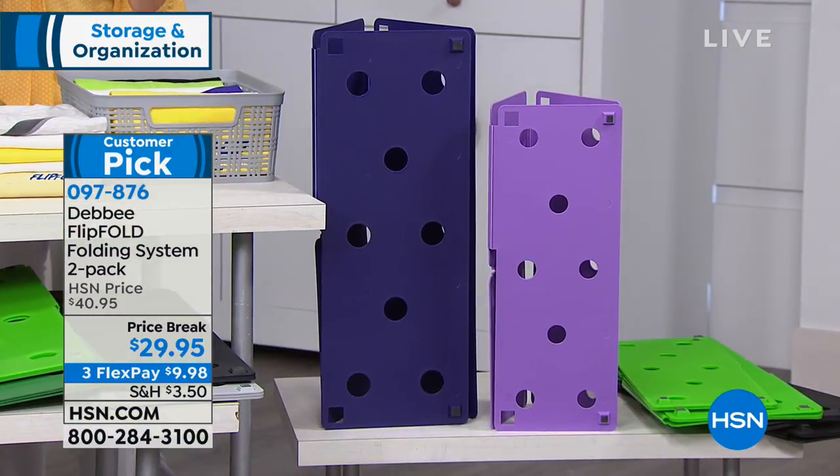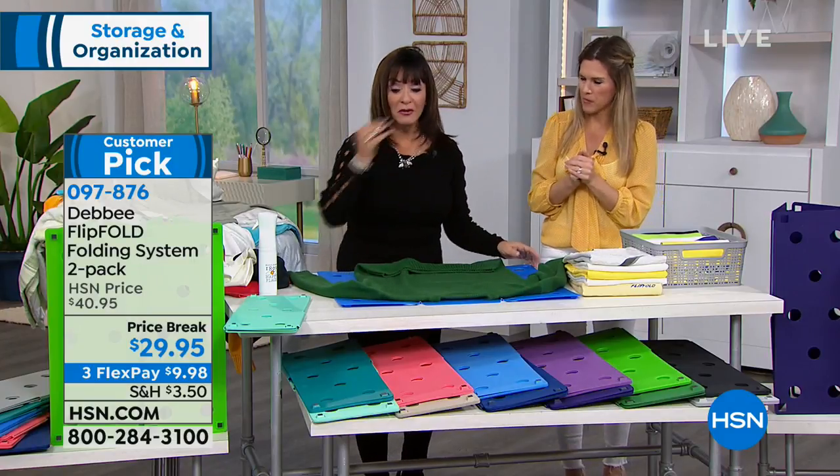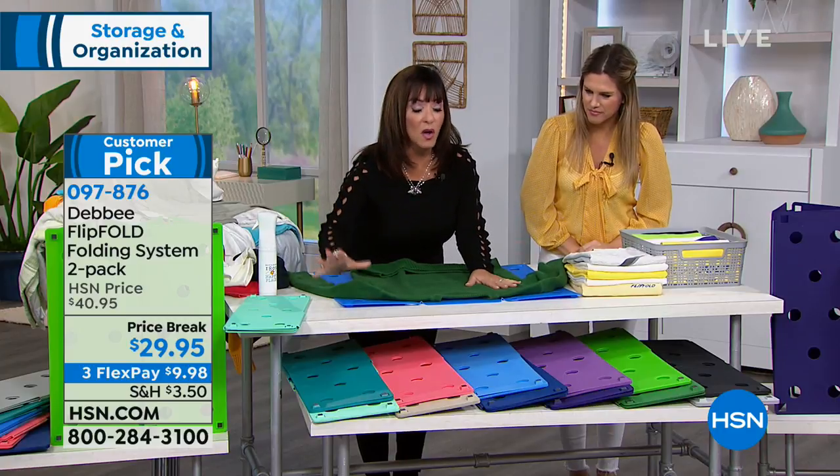So we've got lots of colors. Debbie, do you want to go through those? It doesn't matter what color it is, because they all do the same thing. They fold perfectly every time. So we have all different colors.